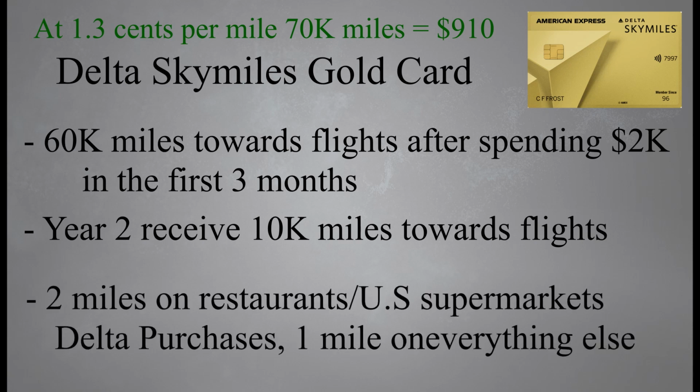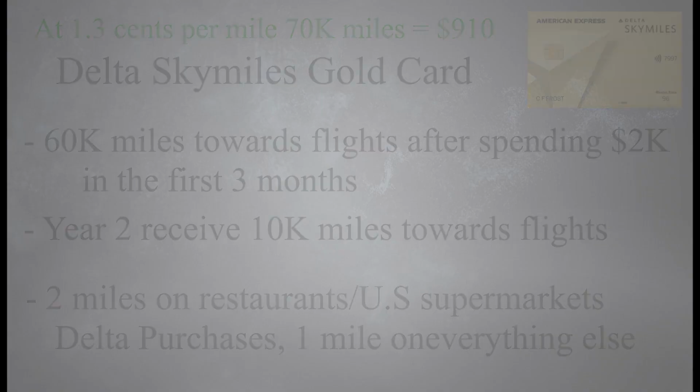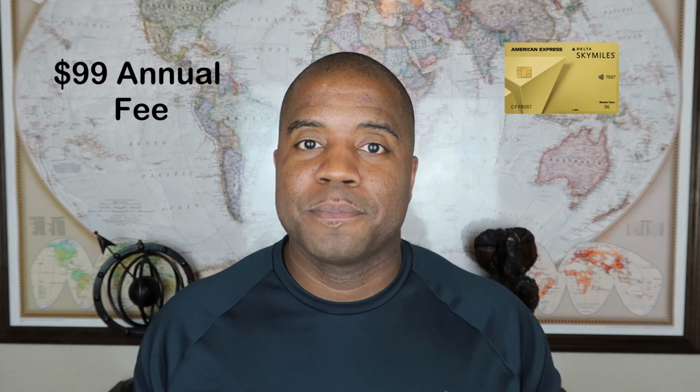Some key features are that you're going to earn 2 miles per dollar spent on restaurants, US supermarkets, and Delta purchases, and 1 mile per dollar spent on everything else. This card has a $99 annual fee, which isn't bad for what you're getting. I would recommend this card to, again, anybody who flies Delta or who is planning a trip and can use the sign-up offer to cover the cost of the flight.